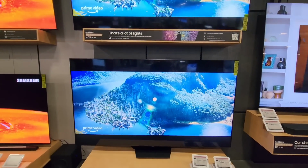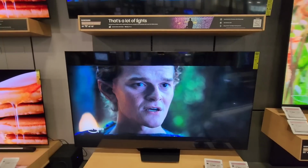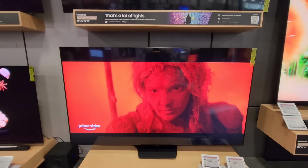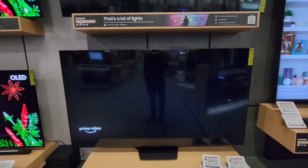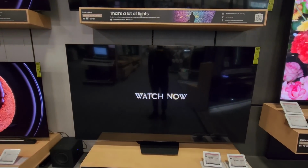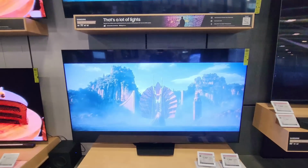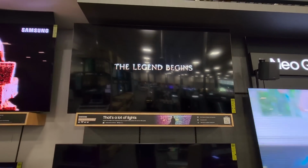Now, the one at the bottom here is the Q80C. This is kind of what they use to rope a lot of people in. The first thing I notice is that it's really pale and extremely hazy. It looks like something I would see out of maybe a $400 or $500 TV, so not exactly something that I would say is high-end or anything. This is probably what you get when you want a big TV with the Samsung logo on it, but you don't want to pay their top price.